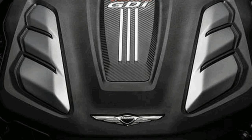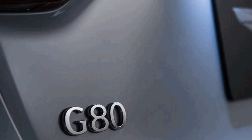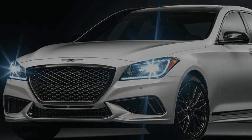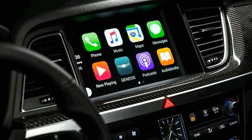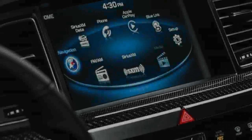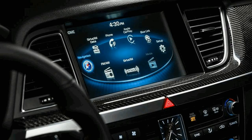On sale, now. Base price, $58,725. As tested price, $58,725. Powertrain, 3.3-liter turbocharged V6, AWD, 8-speed program. Yield, 365 horsepower at 6,000 revolutions per minute. 376 pounds to foot at 1,300 to 4,500 revolutions per minute.